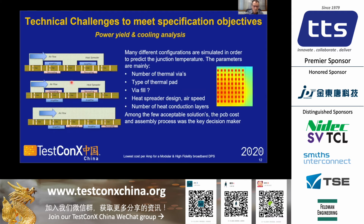Inside the printed circuit board, we have dedicated heat transfer layers. And so we've been solving the theta JC equation by simulation, with many different configurations with thermal vias, and types of thermal pad using via fill. And after selecting 2 solutions, we went through different mock-ups and selected this configuration in which we have the best transfer between the heatsink and the thermal via.